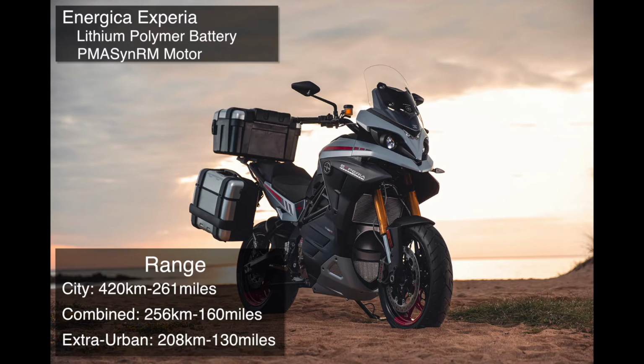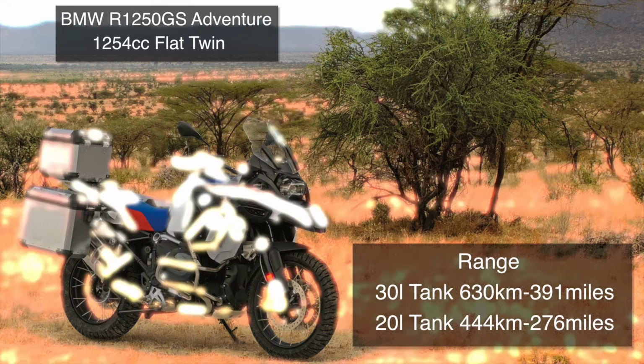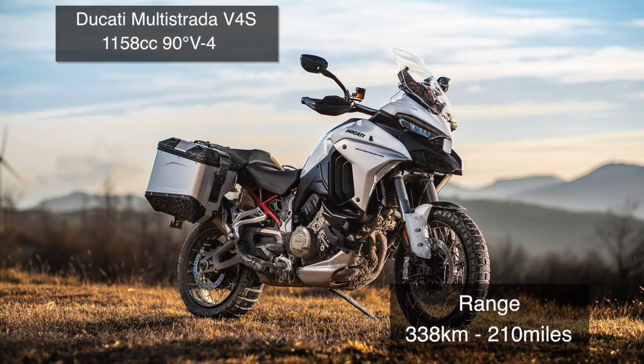Here we will take the maximum possible ranges with a full tank of fuel using the manufacturer's own, no doubt generous consumption figures. For this reason, the maximum city range of the Energica Experia is valid here, and with 420 kilometers or 261 miles, it is second only to the BMW, which has a massive 630 kilometer or 391 mile range, mostly down to the 1250 GS Adventure's 30 litre tank. But as the BMW has the most frugal engine here, even with the standard 20 litre tank, it still beats the Experia at 444 kilometers or 276 miles. The Pan America Special comes in a little behind the Experia in third place with a 385 kilometer or 240 mile range, and the Ducati with that thirsty V4 is comfortably in last place with 338 kilometers or 210 miles.